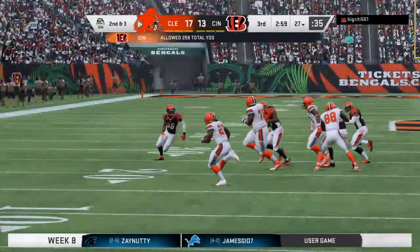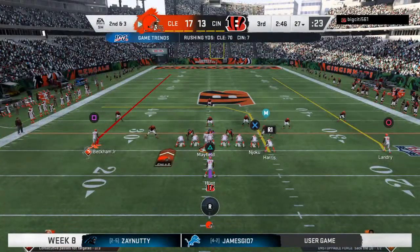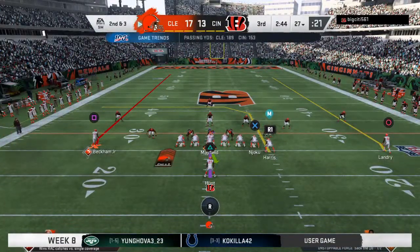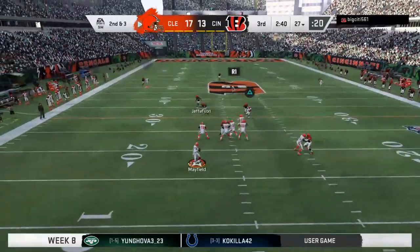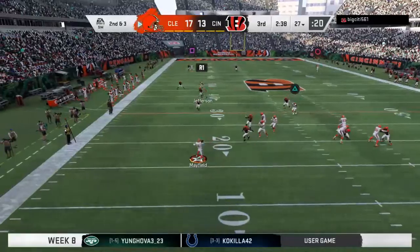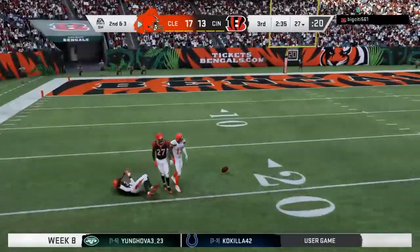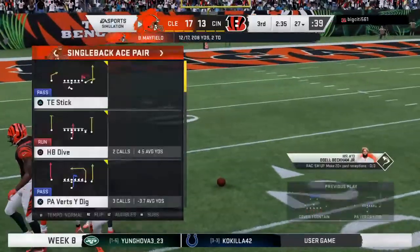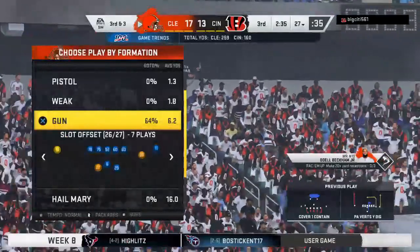7 yards on the pickup there, and it'll leave them with a 2nd and 3. Operating from the 27 now. Here's 2nd and 3. They go play action. Mayfield. He'll let it go deep for Beckham. And he almost had it defensively. Could have been a game changer there in this second half. Instead, it's 3rd down.